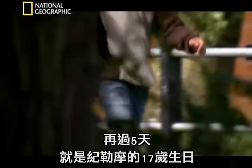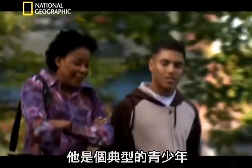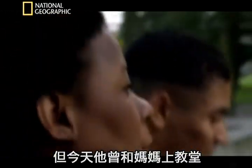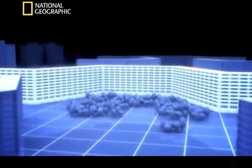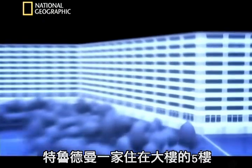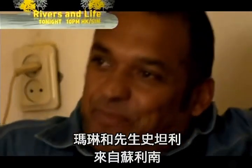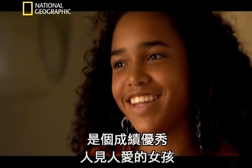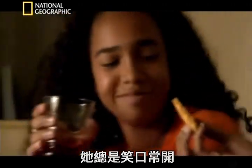Guillermo will celebrate his 17th birthday in 5 days' time. He's a typical teenager, into pop music and martial arts movies. But today, he's been to church with his mother. The Treudemann's home is on the 5th floor of the Groeneveen block. Marlena and her husband Stanley are originally from Suriname, a former Dutch colony in South America. Graciela, their 14-year-old daughter, is a popular girl who's doing well at school. Altijd lachen, altijd vrolijk. Always laughing, always happy. A positive word for everyone.